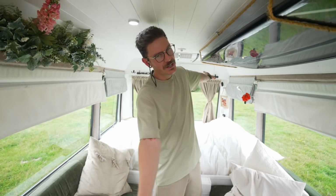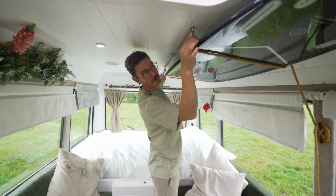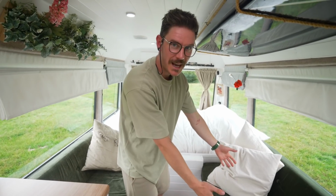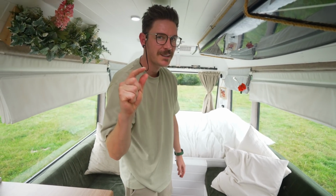One of my favourite features, the surfboard rack holder. Saw it on Instagram. It's really easy if you want to add one. It's just these little D hooks, and then this little thing here like you have for your washing line. This seat actually pulls out into a bed. It's for little people, but if you're little then you can come and sleep over.